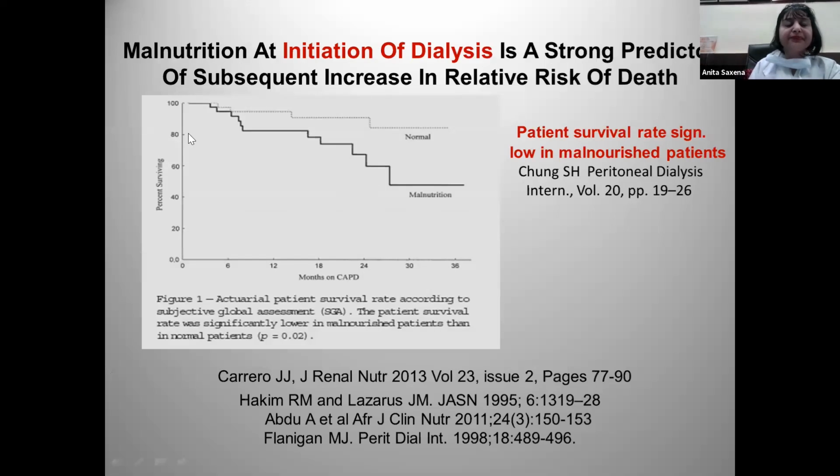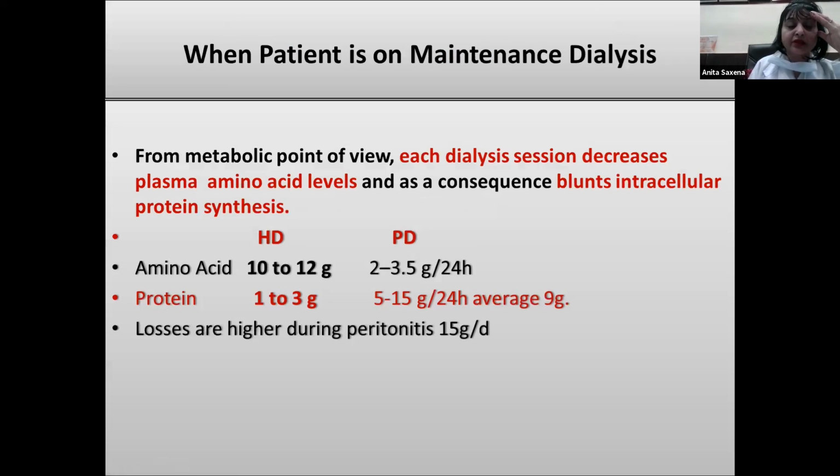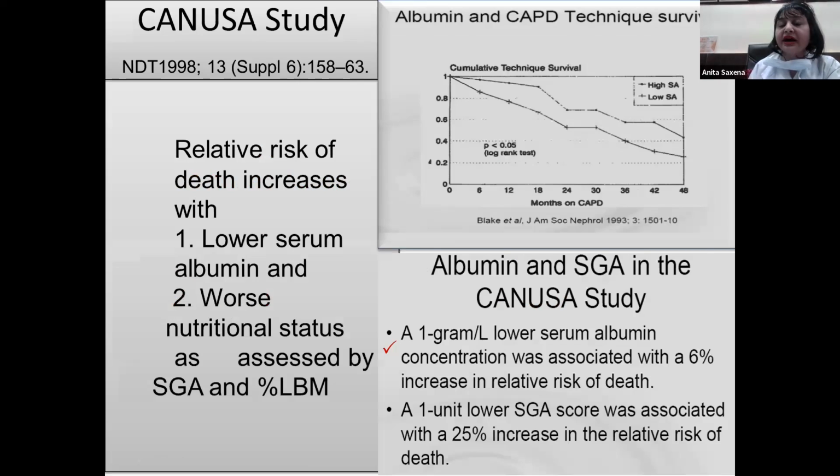This figure shows a simple thing: if malnutrition is present at the initiation of dialysis, it is a strong predictor of a subsequent increase in relative risk of death. Here is malnutrition, and this is a patient who is surviving very well with a normal nutritional status. From a metabolic point of view, each dialysis session decreases plasma amino acid levels and as a consequence blunts intracellular protein synthesis. Protein losses are not as high in hemodialysis, only 1 to 3 grams, but in peritoneal dialysis, which is a daily dialysis, the losses are 5 to 15 grams. If the patient has peritonitis, it can go up to 48, 50 grams, and any amount. So you have to be careful about it.